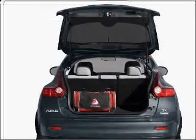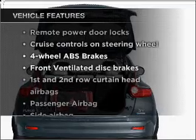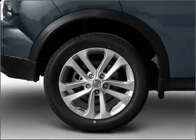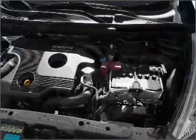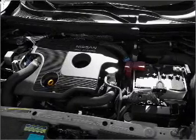Let the outside in with a built-in sunroof. And with these notable features, you won't want to miss out on the opportunity to own this amazing vehicle. Power door locks, power windows, power steering, cruise control, power mirrors, an alarm system, an AM/FM stereo with a CD player, an adjustable tilt steering wheel.